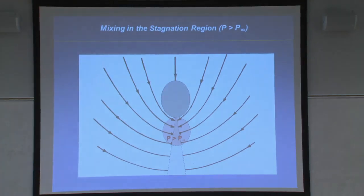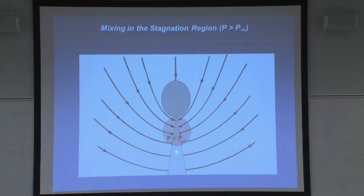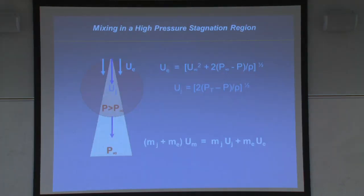So let's look at that. What happens to a jet entraining fluid in a high pressure region? So here's a region where the pressure is higher than atmospheric and the flow is being entrained into it. And then we'll look at the flow after mixing coming out of the high pressure region into the low pressure region.